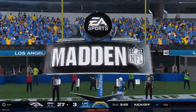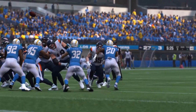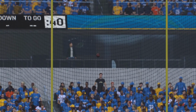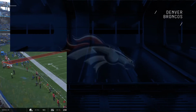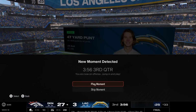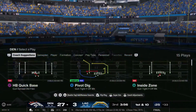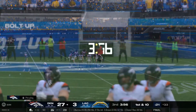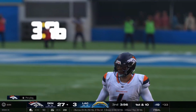Bertolet able to knock it through. And the advantage now sits at 24. That's why they spend all the time on the practice field during the week. Ball at the 33 for first down.